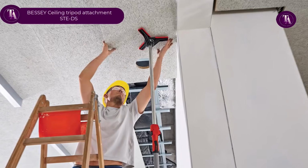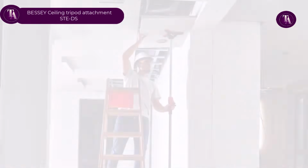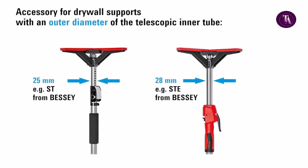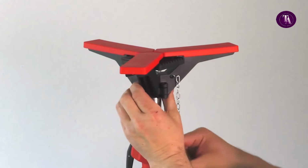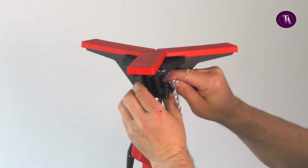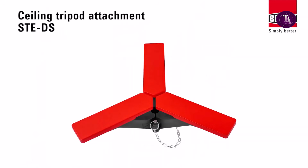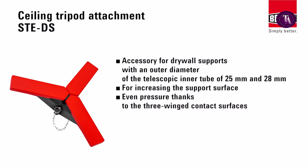BESSEY Ceiling Tripod Attachment STE-DS. The BESSEY Ceiling Tripod Attachment STE-DS is a practical accessory for BESSEY ST and STE telescopic drywall supports, designed to improve safety and stability during overhead work. Its three-winged contact surface spreads pressure evenly, making it ideal for supporting wide panels like drywall. The all-round steel pipe fixing prevents tipping, while the tool-free installation saves time. Made from reinforced PA6 plastic and galvanized steel, it's lightweight, durable, and reliable for professional and DIY projects.